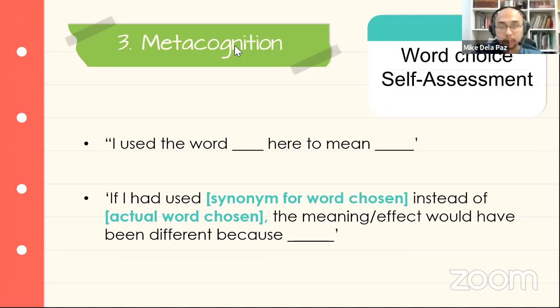If I had used a synonym for that word chosen instead of the actual word chosen, then the meaning or the effect would have been different. So ano bang pinaka-sample, di ba? My students in grade 3 and grade 4 would laugh. For example, you want to talk about crushes. Sabi mo sa crush mo, you wrote that crush a letter, you're cute. And then what if another person writes, you're gorgeous or you're beautiful? And di ba, iba na, kulang na yung cute. Do you really, di ba? I mean, we're just talking about a quick example. There are better examples, but the words cute and gorgeous and beautiful are at different levels. So they have to know if that's the word that they're going to use.